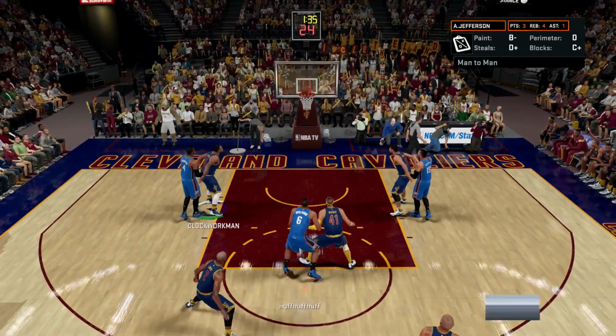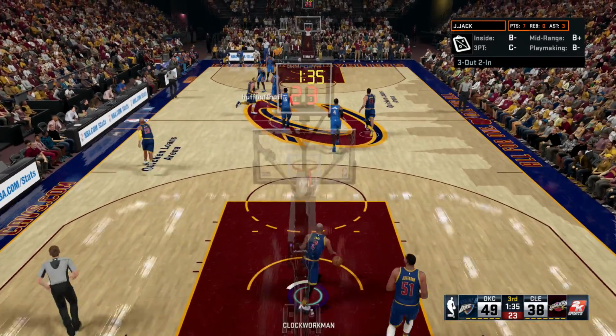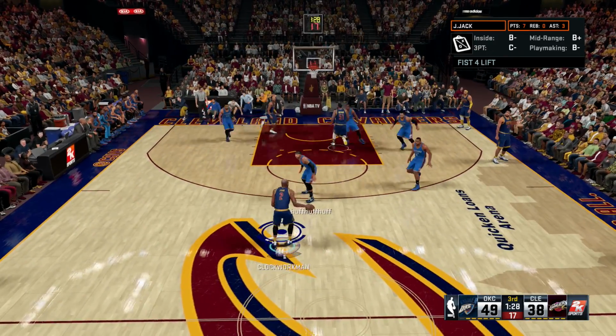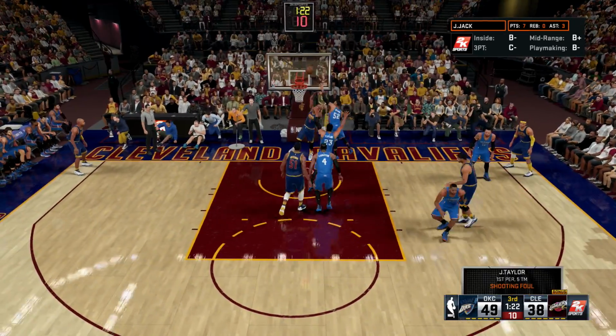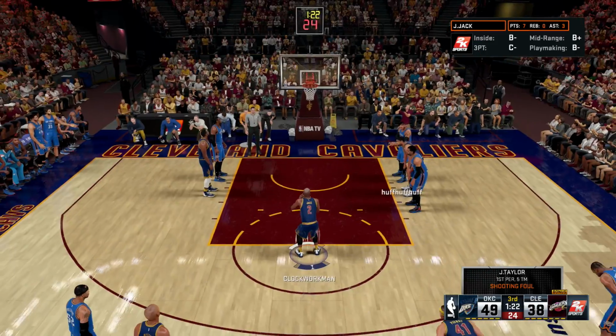And the Cavaliers with some changes. Jefferson's checked in for Kevin Seraphin. Duncan comes in for Patrick Patterson. And it's Pearson for Manu Ginobili. Now here is Jack. 7 points in the game. And so he earns a trip to the line. Officials saw the contact and he'll shoot 2.